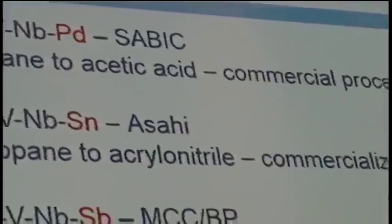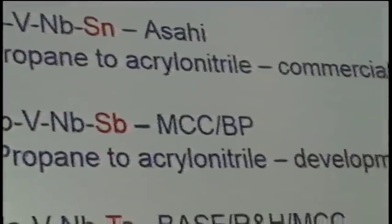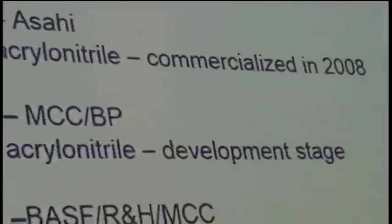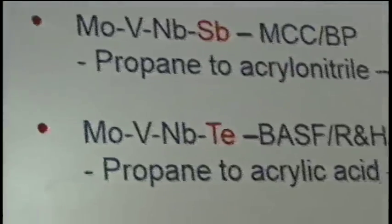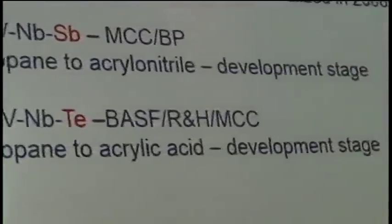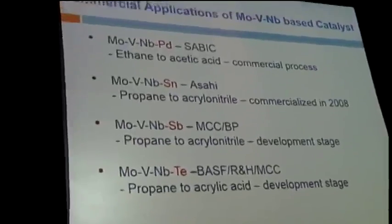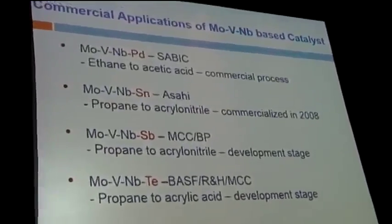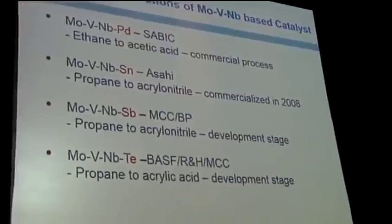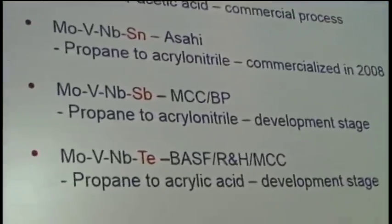With the incorporation of palladium by Sobic, they've converted ethane to acetic acid commercially. Incorporating tin, Asahi has a propane to acrylonitrile commercialization. Antimony addition has led to development stages of propane to acrylonitrile, and tellurium for propane to acrylic acid. Many companies have investigated that.